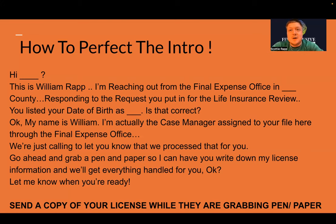If he says, you know, I'm not interested, you always have to go off the principle of the fact that we have to close out the file. So John, you filled this out on one of our state regulated forms. So we have to go through this with you, and I'm mandated to leave you with my license information. So it reflects on our office's end that we reached out to you. Okay, so grab a pen and paper. I'll get you off the phone here in a second.